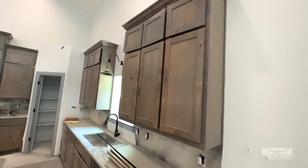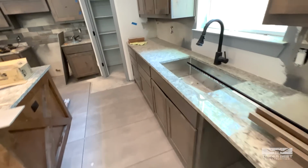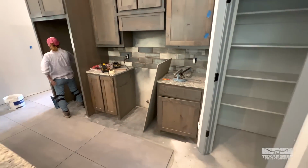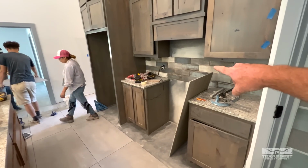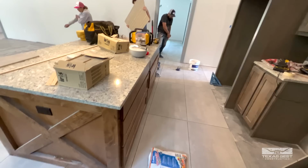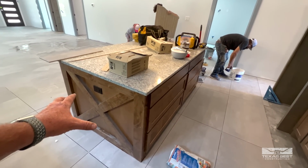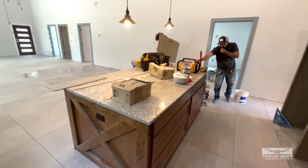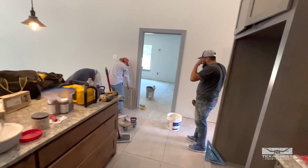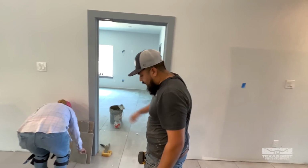And this is your stain grade cabinets with the standard granite countertop. And you can see a little bit here, he's got some of the backsplash going. And kind of a different color here with more of a barnwood type color for the island. And this unique light piece going in here. Some pretty cool options. And we have Isaac on location.